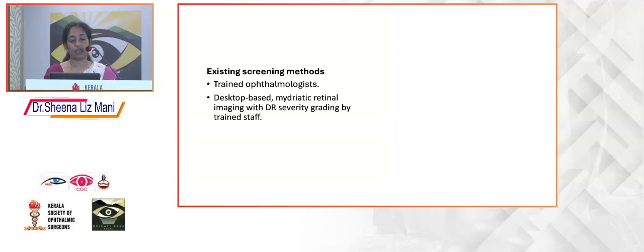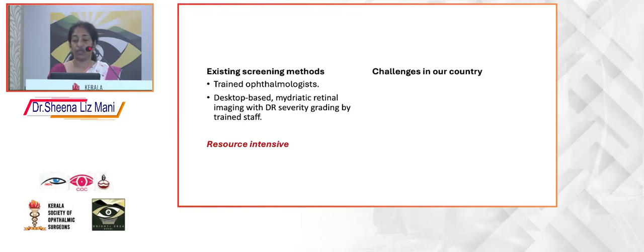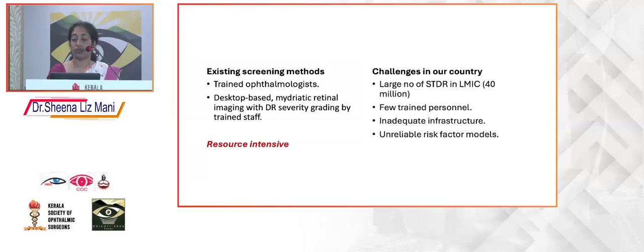So we know that existing screening methods, today how we screen for DR and STDR, are either by a trained ophthalmologist or a desktop-based mydriatic retinal imaging, and then we grade the DR severity and then treat accordingly. However, both these methods are very resource intensive, and in our country where the numbers are huge, there are many challenges. We have a large number of sight-threatening DR alone, forget about DR. And compared to the numbers of STDR, the personnel that are trained for detecting these are fewer. The infrastructure is not very adequate, and it's not uniformly distributed throughout the country.